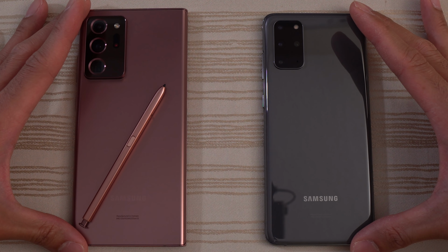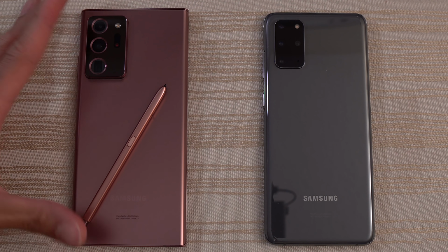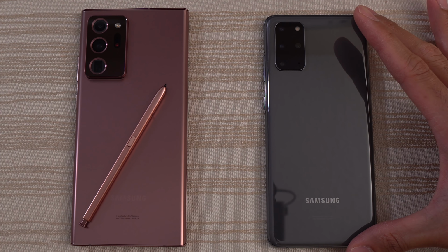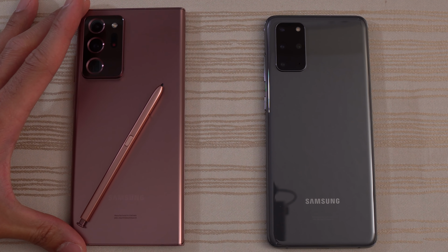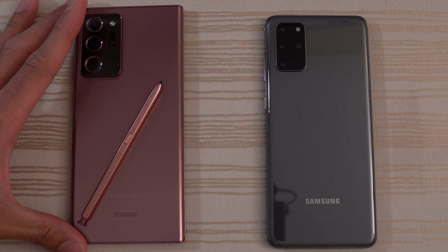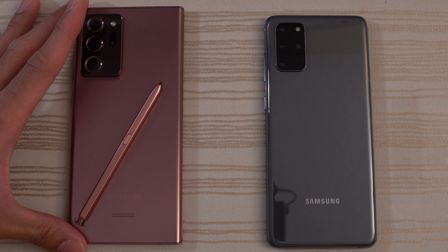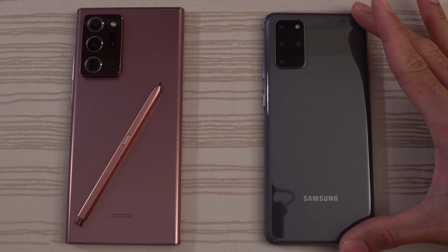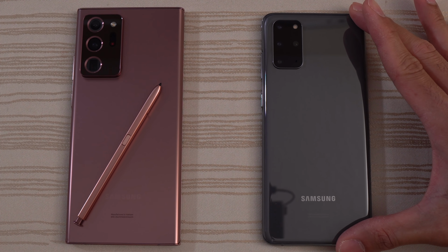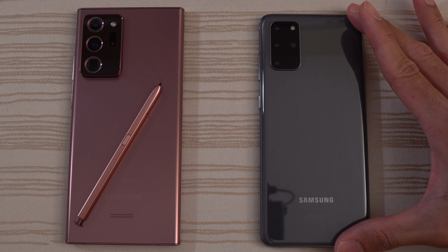This will be a speed test between the Samsung Galaxy Note 20 Ultra versus the Samsung Galaxy S20 Plus. Now the Note 20 Ultra has the Snapdragon 865 Plus processor, 12 gigs of RAM on Android 10 and its latest version of One UI 2.5. Samsung Galaxy S20 Plus has the Snapdragon 865, the non-Plus, just the regular 865, 8 gigs of RAM, also on Android 10, on its latest version of One UI 2.1.